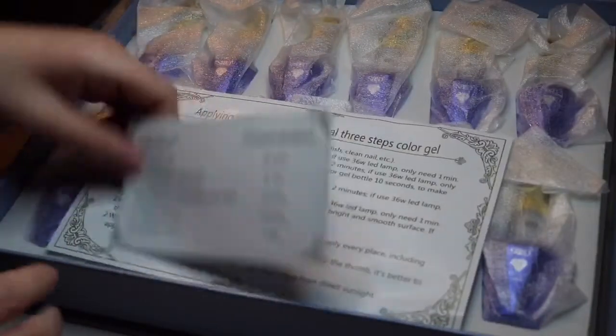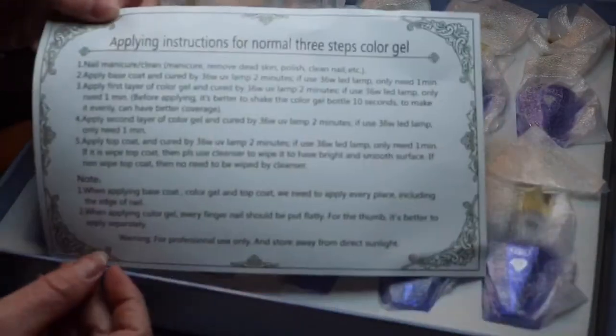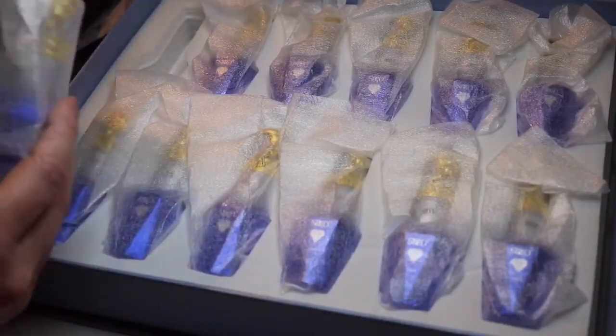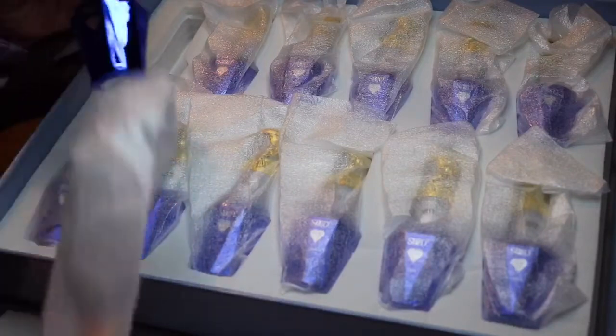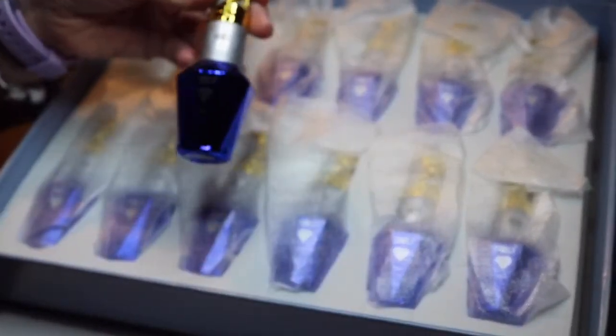But inside, this is what you've got. So you've got an ingredient list there, and it tells you the concentrations of each item in there. And you've also got your application instructions. Then each bottle comes packaged individually like this. So you've got the beautiful blue bottle with a little angel on the top of it. In the, again, I don't know what to call these bags. I'm just calling them like a polyester type bag. Inside, the little foam insert to keep them all in place.